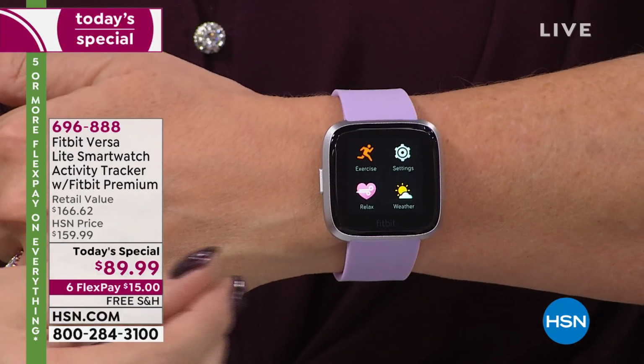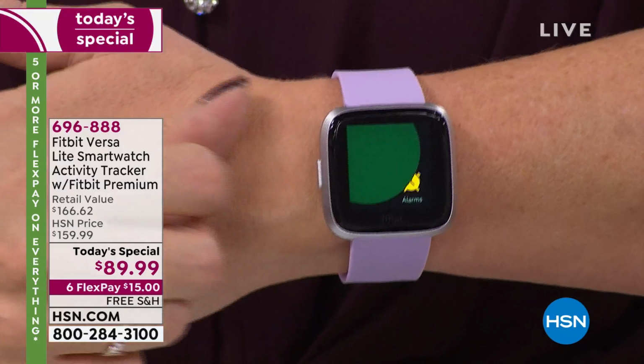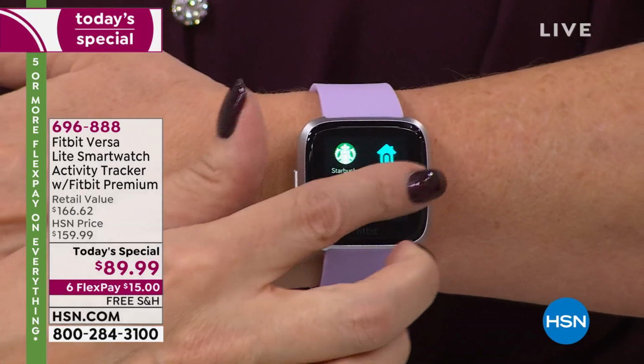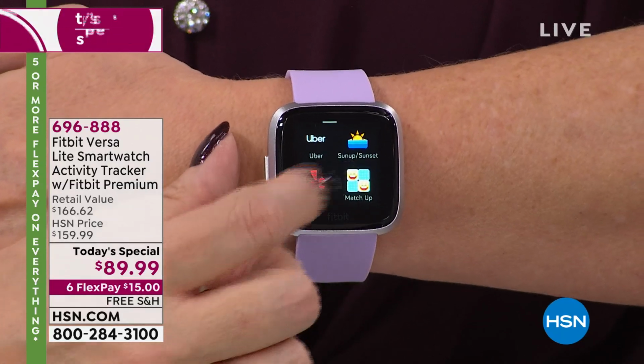But I mean, you can customize this completely. So any of the apps you care about, whether it's weather conditions, we'll talk about that, deep breathing and relaxation if we have time. The Starbucks app is preloaded on here. If you have a gift card, which I always end up leaving the house without, you can load it on here so that you can tap to pay, which is so cool.